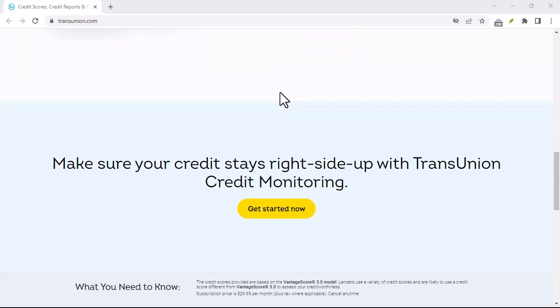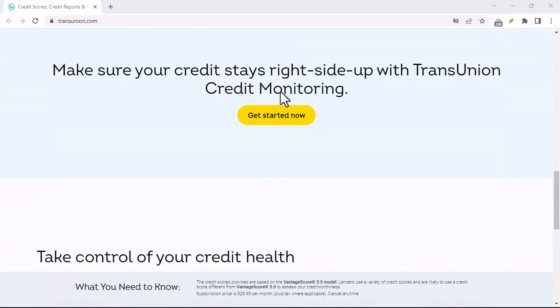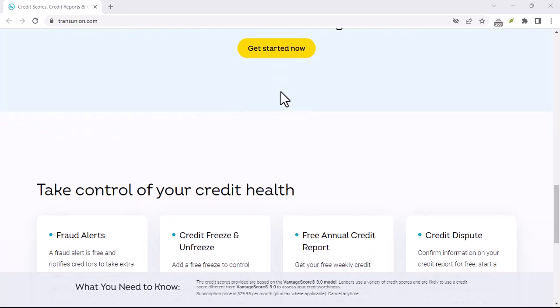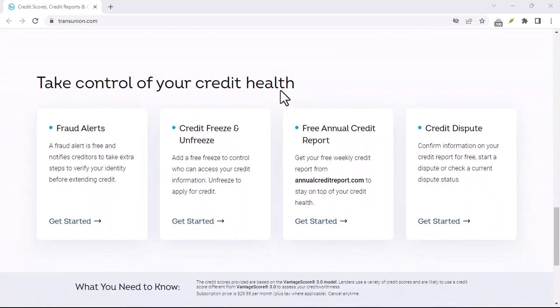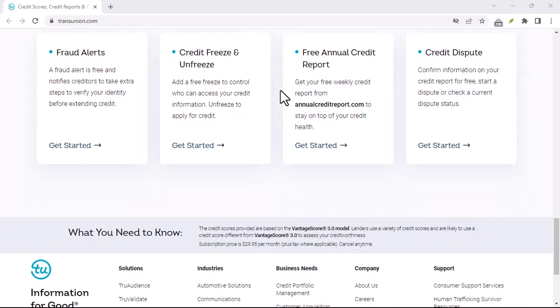How comfortable are you checking your credit report yourself? If you're diligent about requesting your free annual reports and don't mind putting in the legwork to monitor your credit yourself, then the paid service might not be necessary.